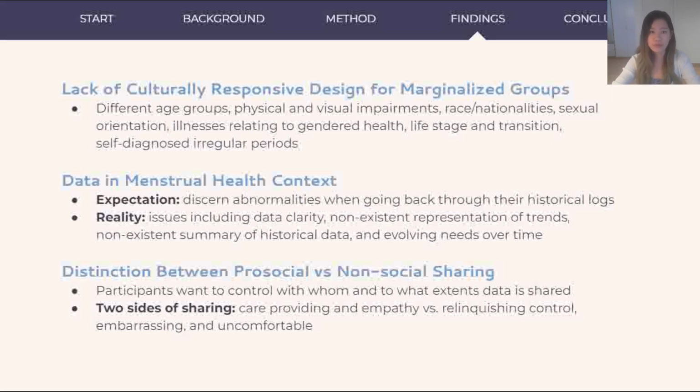So, for example, participants thought entering data alone might help them discern menstrual health illnesses or differences between cycles when going back through historical data. However, this was usually a confusing and arduous process, and they voiced issues from not knowing how to decipher their historical data, non-existent representation of trends, and non-existent summaries. When their tracking needs also evolved, their solution also did not accommodate for that either.